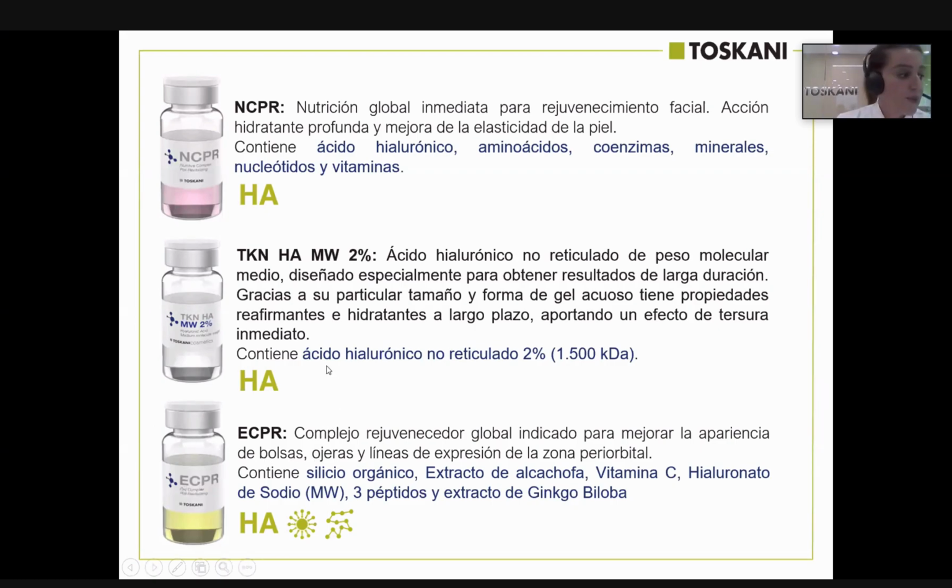So before we were talking about how to deal with the area around the eyes, we now have a rejuvenating complex, ECPR, which improves the appearance of eye bags and expression lines in the eye area. Due to the organic content, so organic silicum, artichoke extract, and extract of ginkgo biloba, vitamin C, sodium hyaluronate.